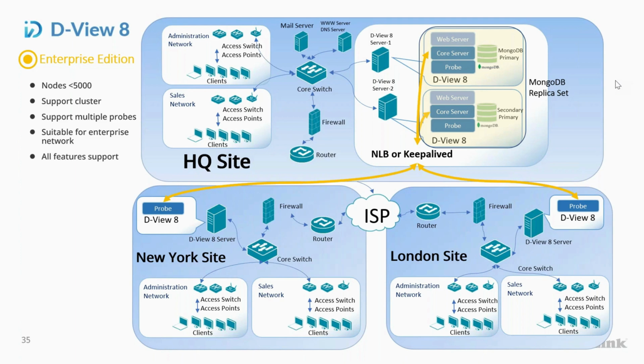So those devices at each of those sites would not talk back to the HQ server, but they would talk to their local probe. And so that helps optimize the network. You're not having a lot of SNMP commands being sent back to your HQ and using up network traffic, but it's sending it to its local probe. The local probe then will consolidate the data that's gathered from those devices and then send that at an increment to the DV8 server to help optimize the network.